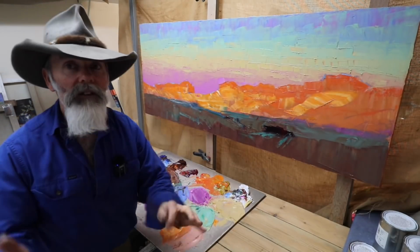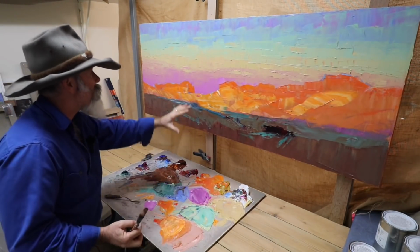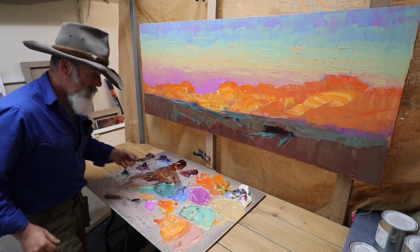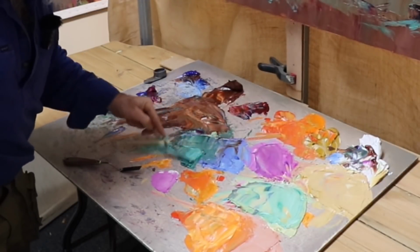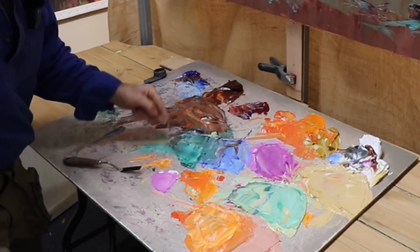Alright, starting to get some action happening here now, some beautiful colours and tones. You're starting to feel the light hitting the hill and you can see all the foreground shadow leading in. Right, so, saying all that, let's just get some beautiful Viridian. We've got some Viridian green here, mixed with white.